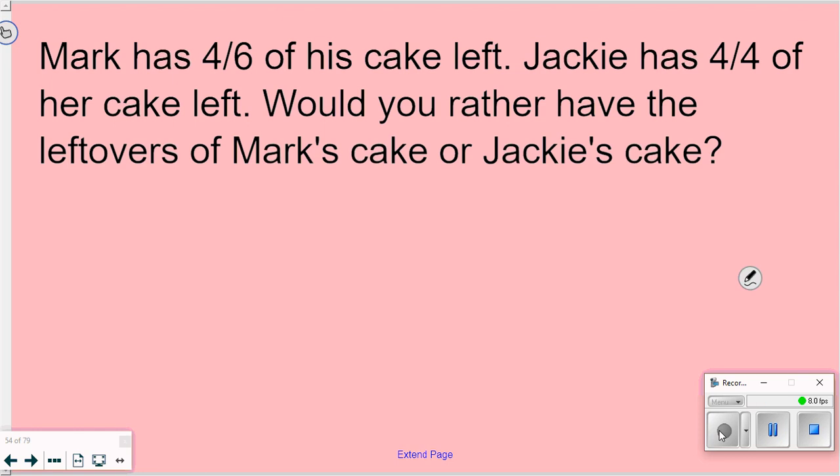All right, we're going to work on this problem in partners and then come back and talk about it in a second. It says Mark has 4/6 of his cake left. Jackie has 4/4 of her cake left. Would you rather have the leftovers of Mark's cake or Jackie's cake?